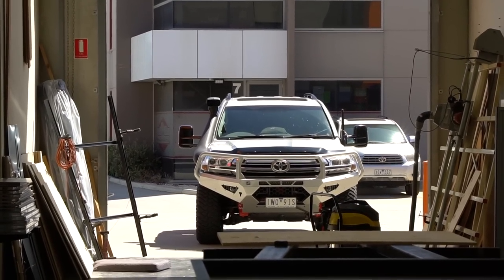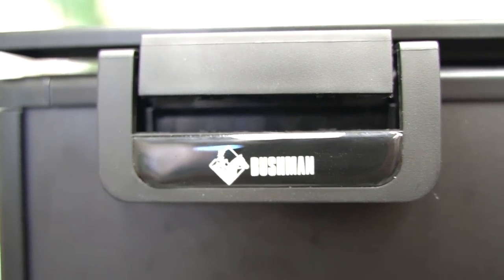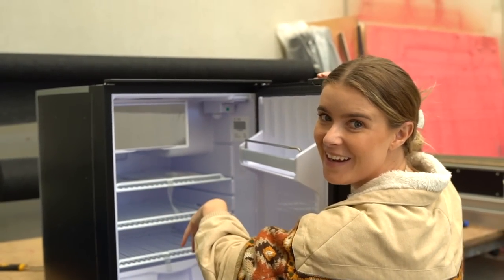So a massive problem in our last car was I could not reach the fridge. I had to get up on the back of the car and reach in there and stand on the tail bar. So this is going to be amazing. Game changer. I can actually reach it. What is it? 85 litre? Bushman's. Yeah. And it's got a little mirror in there so I can do my hair.